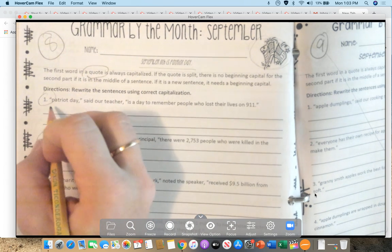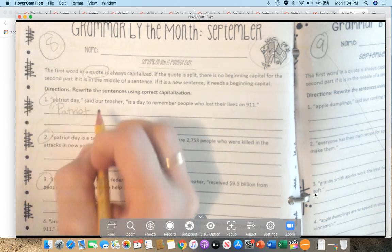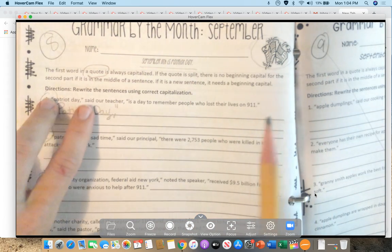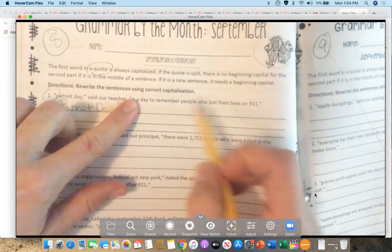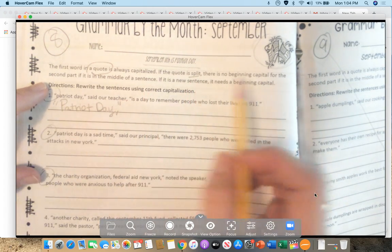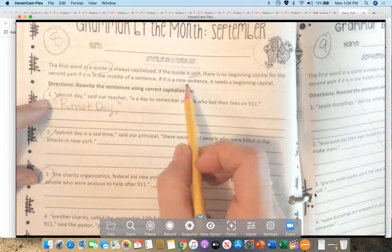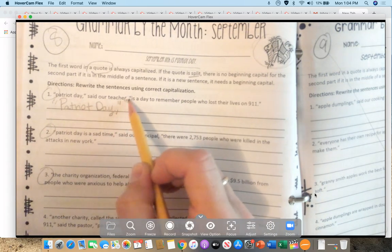So look at number 1. If I rewrite this, I'm going to capitalize Patriot Day, and Patriot Day is also a holiday, so I know it needs to be capitalized, comma. If the quote is split, so sometimes you have a quote here and a quote here, and that's the case. Because look at, we have beginning and end quotes and then beginning and end quotes. So it is split. There is no beginning capital for the second part. So that means this does not have to be capitalized because the beginning of this quote started over here. It just was split up. If it's a new sentence, it does need to begin with a capital. Okay, it's not a new sentence because this is a comma.